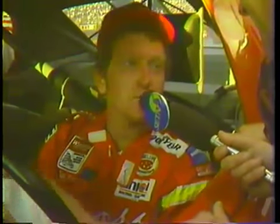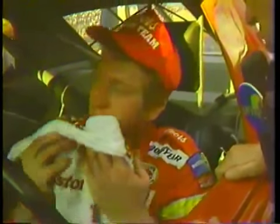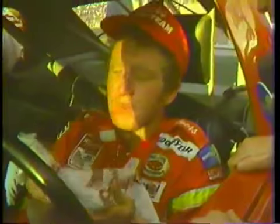Bill Elliott has pulled the Coors Ford in here, Mike Joy. He's now getting his safety equipment unconnected. We'll give him just a moment to get out of the car. Bill Elliott came to win by a couple of feet, no more than that, at the start-finish line, and he did it the hard way.